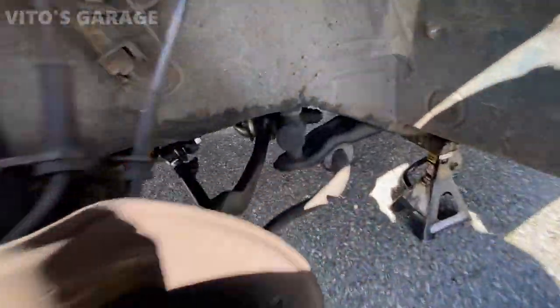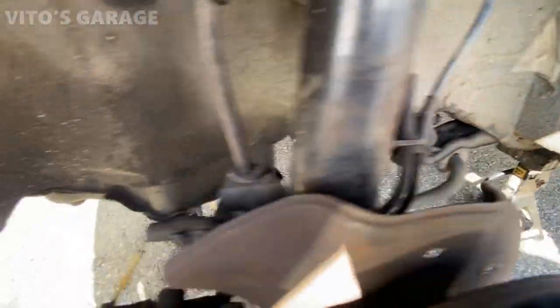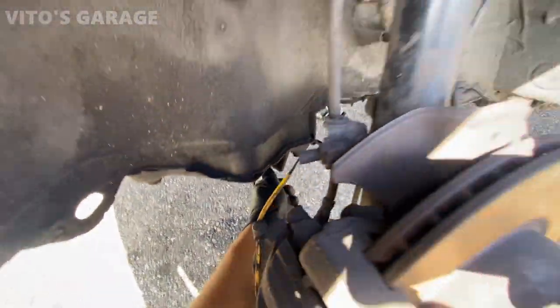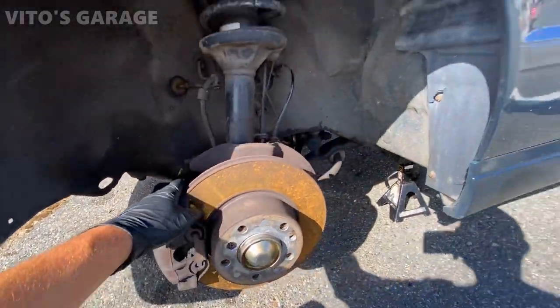Yeah, a lot of stuff has been done. Control arms, tie rods. No. A lot of stuff. Brakes good.